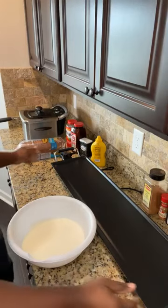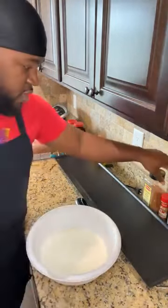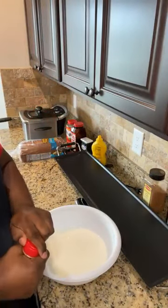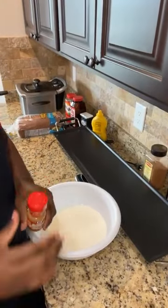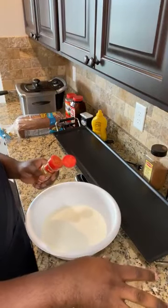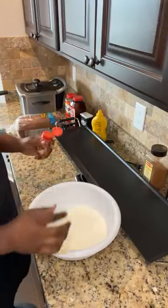Yeah, we're gonna make some French toast and some fried chicken. I'm using my ring light this time because I don't have enough space to actually use the stand that sits on the counter.